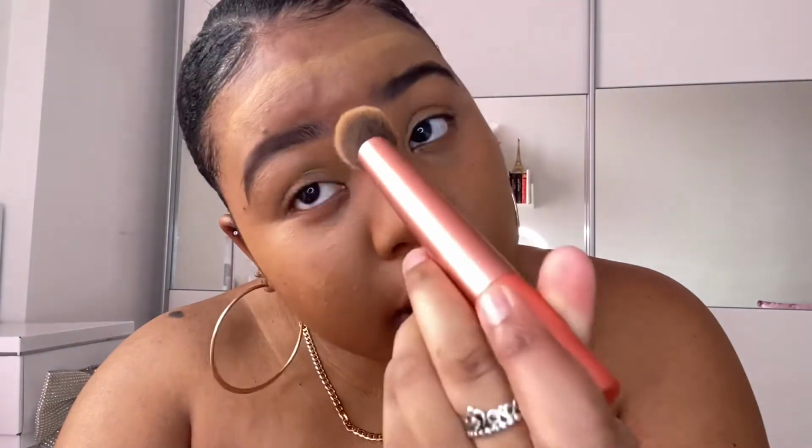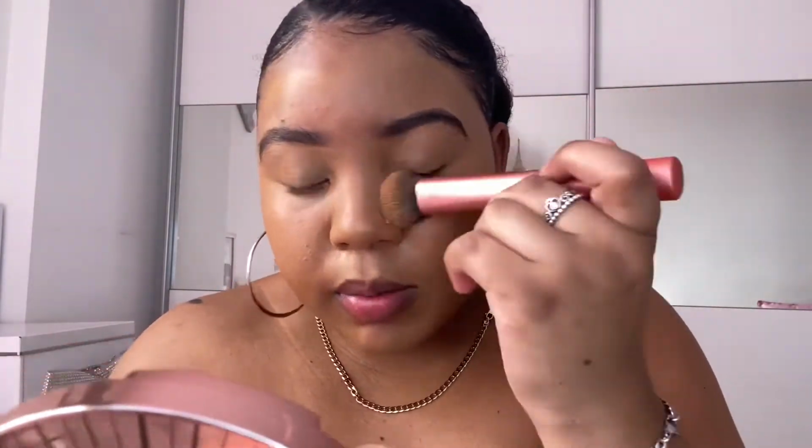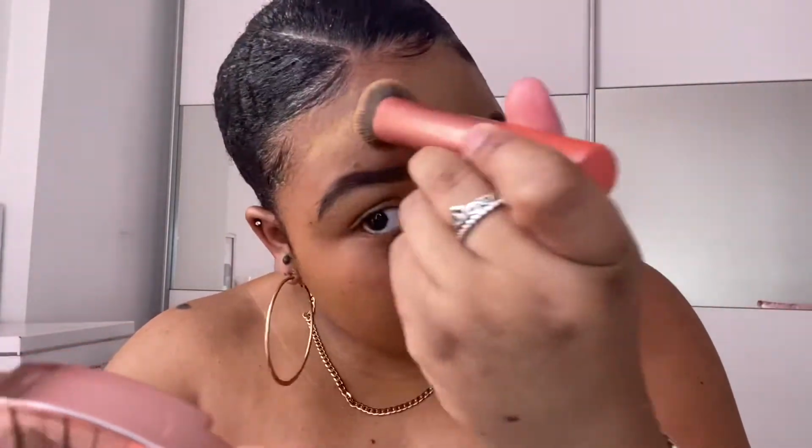And I love how buildable this product is as well. You can properly build it up, which is so good. And because it's so light, it doesn't look cakey or anything. It looks natural. It literally just properly evens out your skin complexion. It's nothing too heavy.